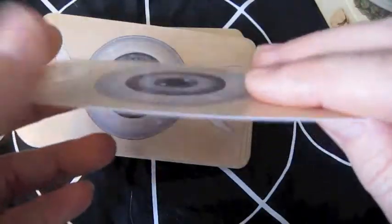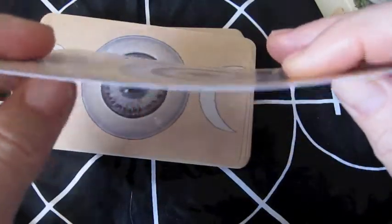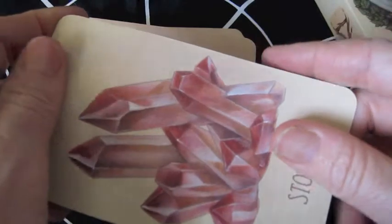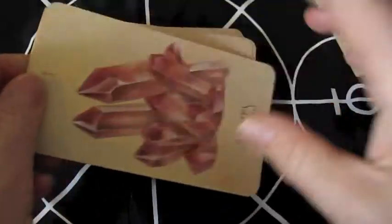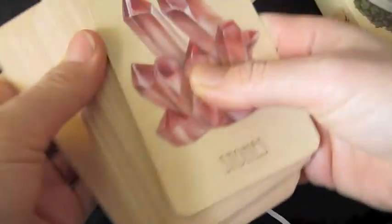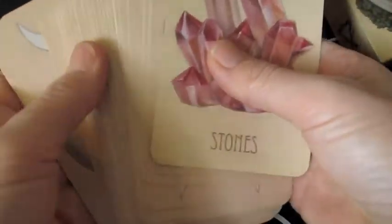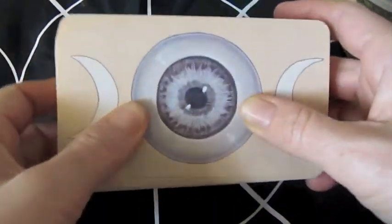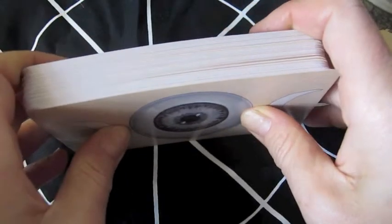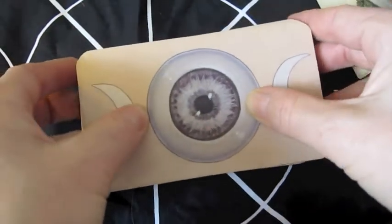Cardstock is really nice. It's sort of on the thinner side, but it's not too thin, and it is shiny. It's got a little shine to it, and it is slippery, but in a really nice way. So it's not too slippery. I really like the cardstock. Mine are a little warped, unfortunately, but something about the moisture in my house.